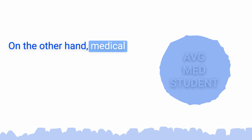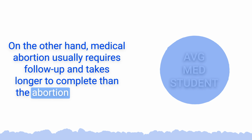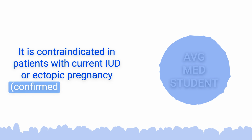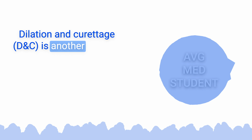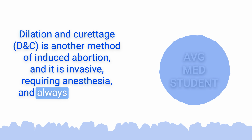On the other hand, medical abortion usually requires follow-up and takes longer to complete than the abortion procedure. It is contraindicated in patients with current IUD or ectopic pregnancy. Dilation and curettage is another method of induced abortion, and it is invasive, requiring anesthesia, and always performed in a clinical setting.